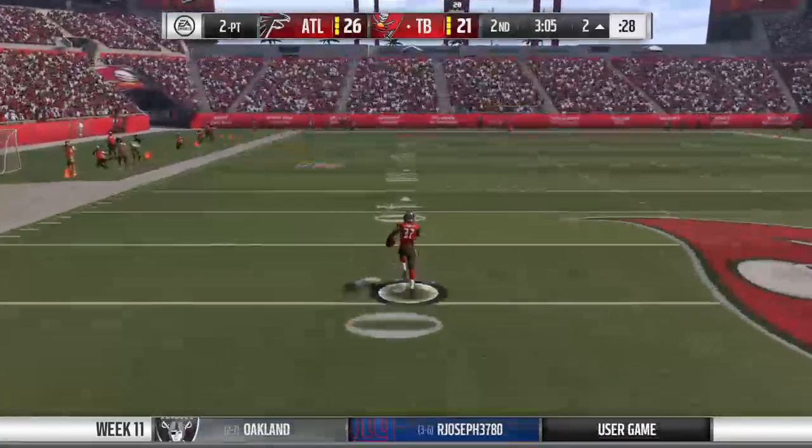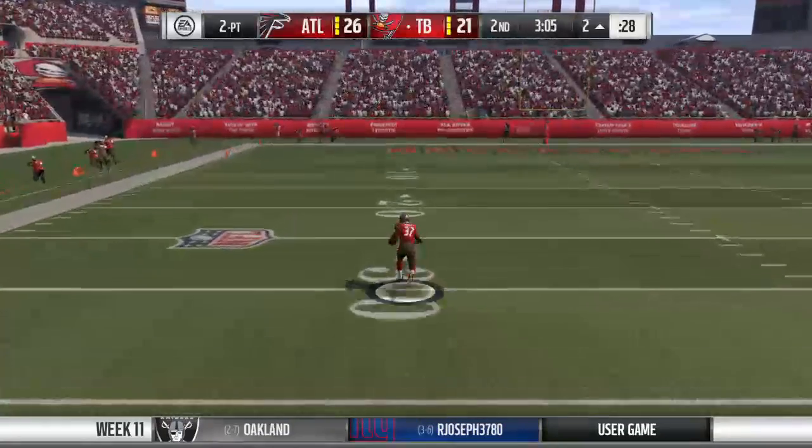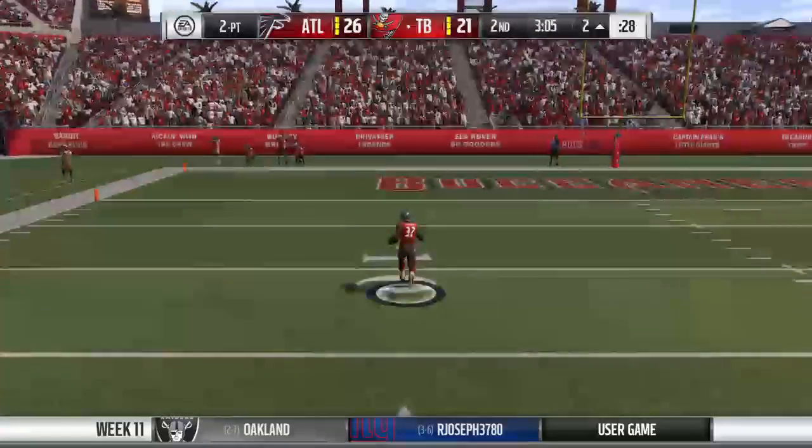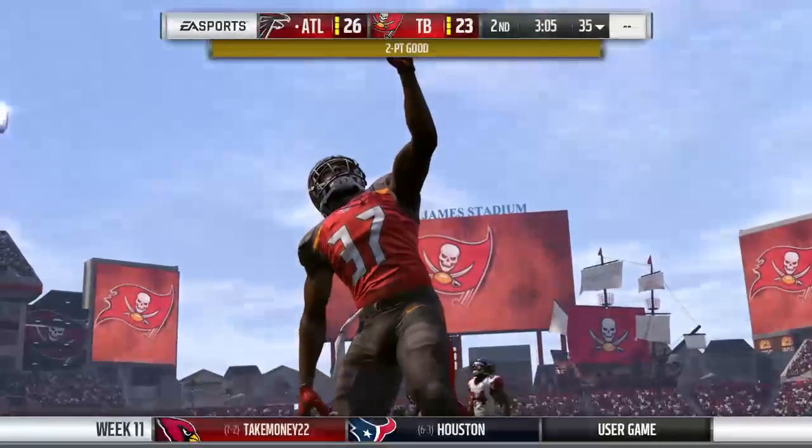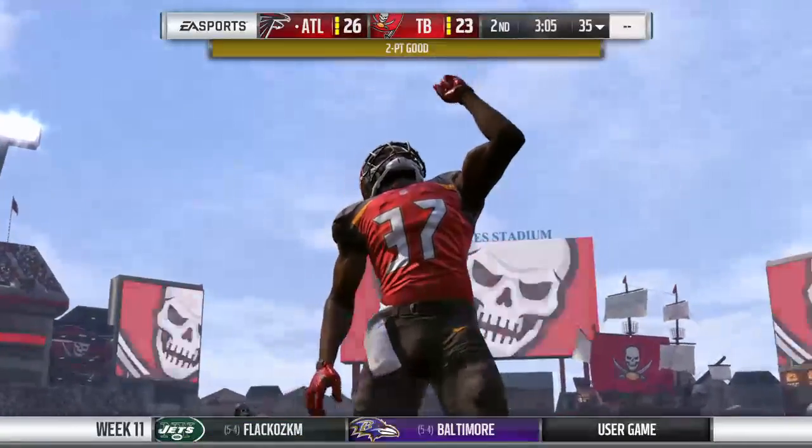It's a foot race. Picked off by Keith Tandy. The 30. And he takes it all the way back. It's a pick two, if you will, as that play backfires in a big way.